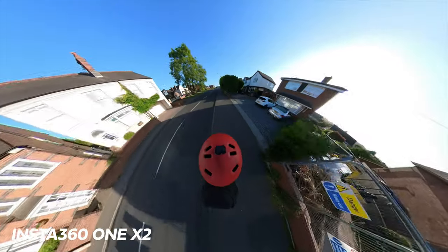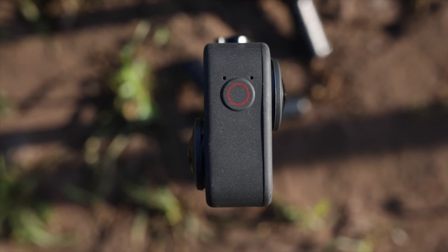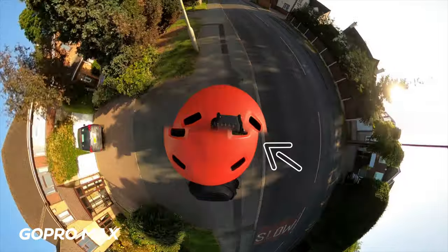There's no offset of the image. This image on this side will be parallel to this image on this side. As opposed to the GoPro Max, the lenses, for some reason, they designed this camera with the lenses on opposite sides of the body. So for instance, when it's on your head, you can see a big split in the stitching line and it just looks terrible. It doesn't look good at all.